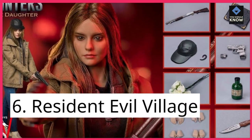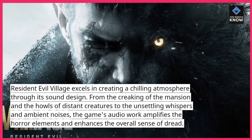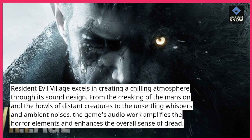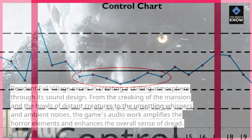6. Resident Evil Village. Resident Evil Village excels in creating a chilling atmosphere through its sound design. From the creaking of the mansion and the howls of distant creatures to the unsettling whispers and ambient noises, the game's audio work amplifies the horror elements and enhances the overall sense of dread.